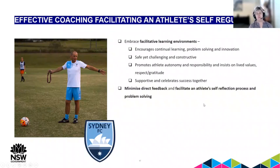It's about, really importantly, if you're promoting self-regulation and particularly self-reflection, to know when to minimise and draw back on your direct feedback to an athlete. So it's really about getting the athlete to think about their performance in training or competition. So how did they go? What do they need to work on? What were their strengths? What can they do next time? So that's a critical message for me, for all coaches, is to know when to draw back in terms of your direct feedback.